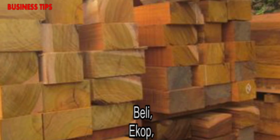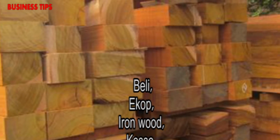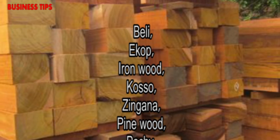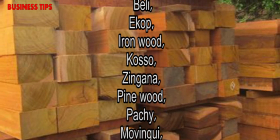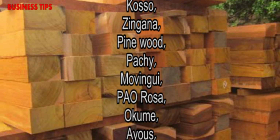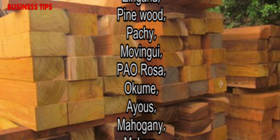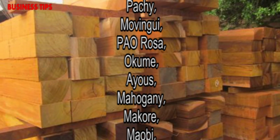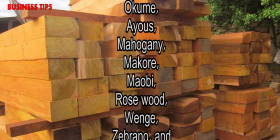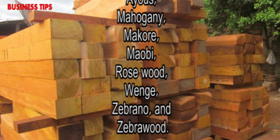Besides the above listed wood species, other wooden species can also be found in Cameroon, including belli, ekop, ironwood, koso, zingana, pinewood, pachyloba, movingui, pao rosa, okoume, ayous, mahogany, makore, moabi, rosewood, wenge, zebrano, and zebra wood.